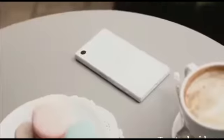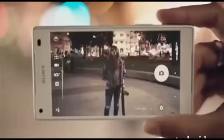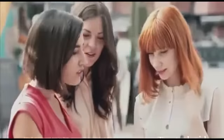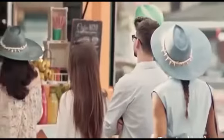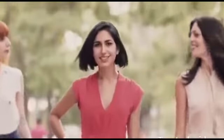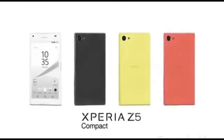My Xperia is waterproof and ready for everything. And if I see anything that impresses me, I'll get it no matter the light conditions. With up to 2 days battery life, I'm unstoppable. I can be an inspiration. The Xperia Z5 Compact from Sony.